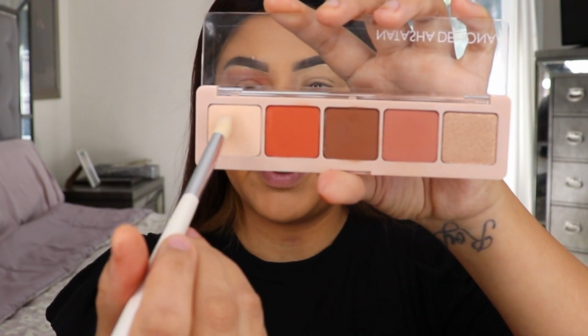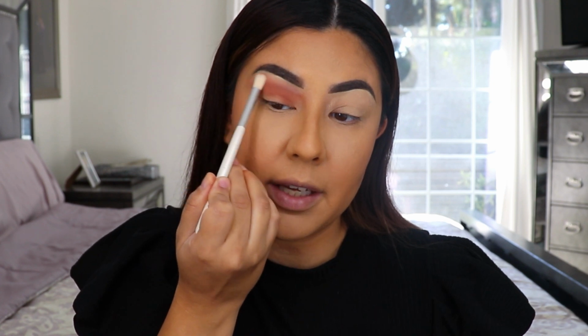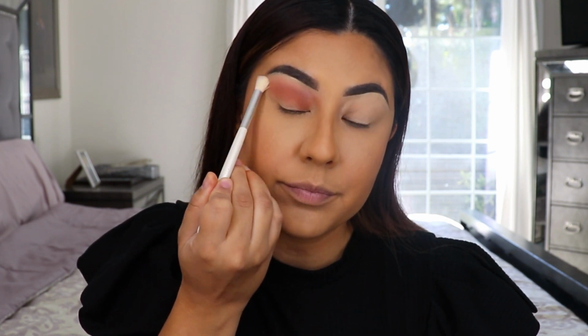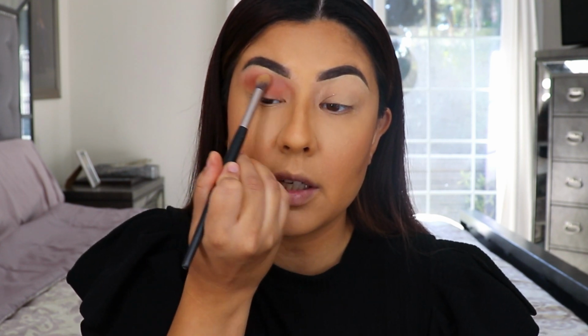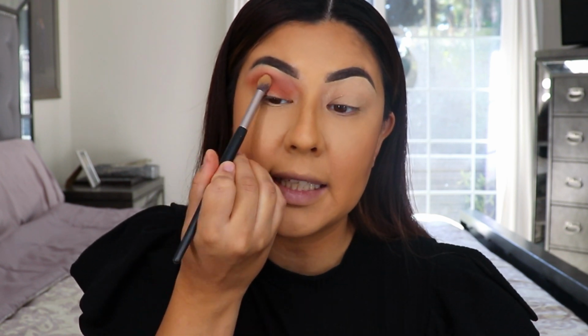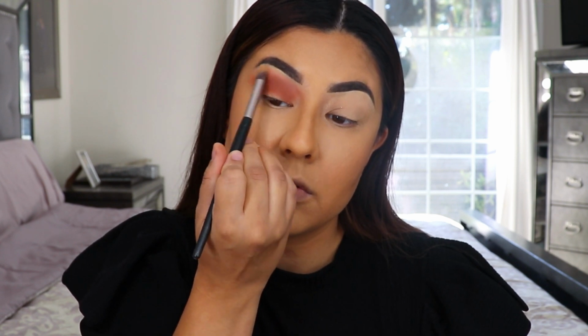I'm gonna take this shade right here and I'm gonna apply it right underneath my brow bone to see if I can make something blend a little better right there. Okay, now let me see if I can go back in with the other shade and try a different brush. The other one, I felt like it had too much of the eyeshadow tackiness on it.